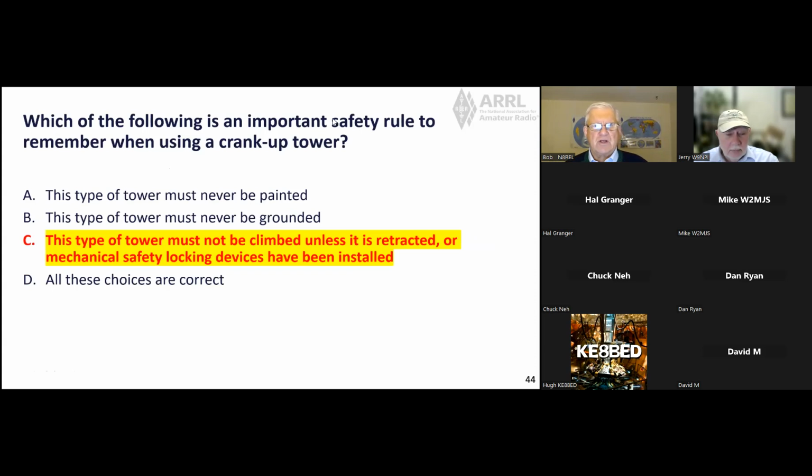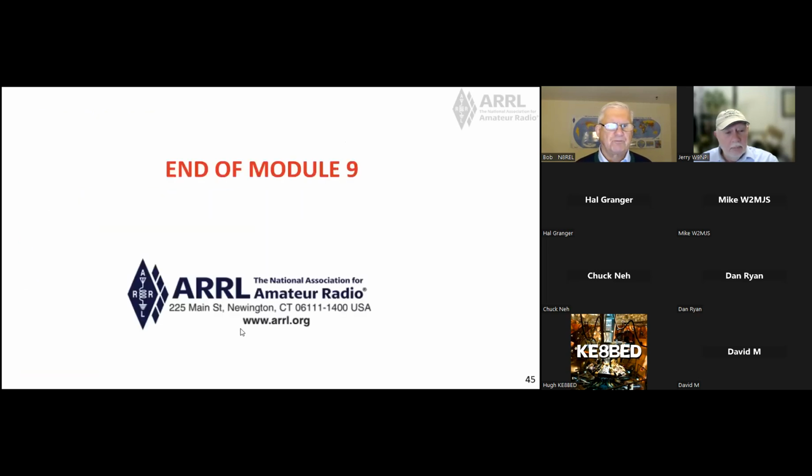Okay, which of the following is an important safety rule to remember when using a crank-up tower? All right, that type of tower, you need mechanical safety locking devices installed on it to make sure that the tower doesn't retract while you're up in the air. If it retracts very quickly and precipitously, that would not make for a good day for you. That could lead to some really unfortunate injury. Ah, that's it.